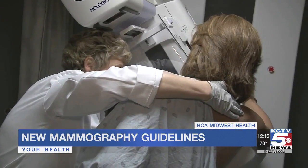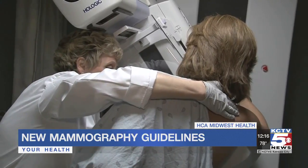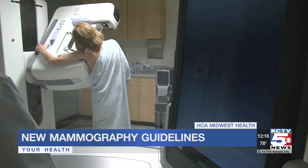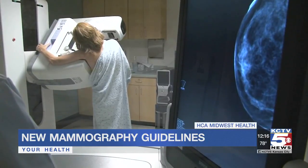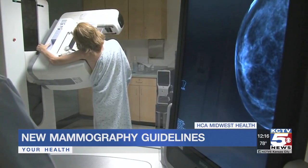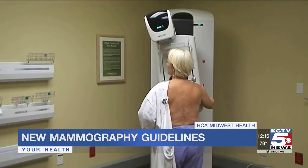Things like that can help us make sure that we're adequately screening you so that we don't miss anything when it's early. All right, so if you're maybe like an E, that's bad? That's very dense. And so you might be told, don't panic, but we're just going to use something else. We might want to add an ultrasound, we might want to add a breast MRI, but we might want to look at the breast tissue a little bit closer because you have tissue that's harder to see through with mammogram alone.